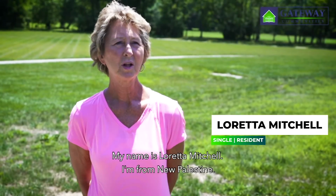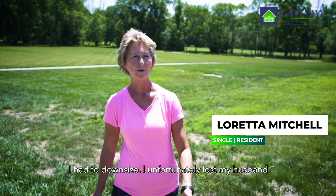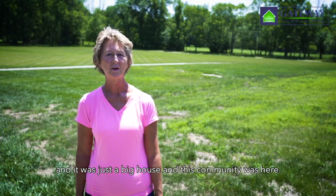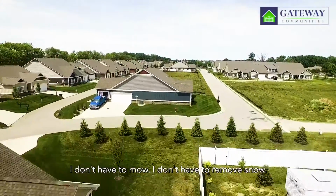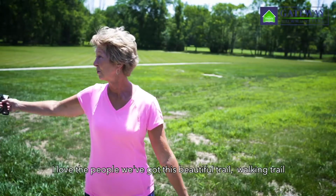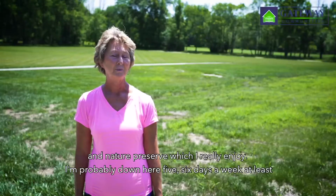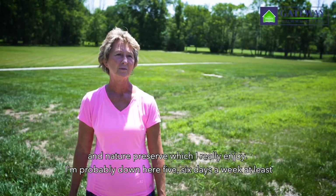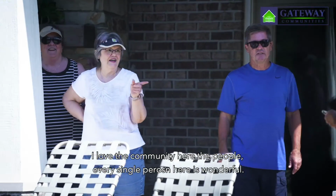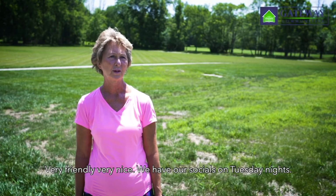My name's Loretta Mitchell. I'm from New Palestine. I had to downsize. I unfortunately lost my husband, and it was just a big house, and this community was here. I don't have to mow. I don't have to remove snow. I love the people. We've got this beautiful walking trail and nature preserve, which I really enjoy. I'm probably down here 5-6 days a week, at least when the weather's nice. I love the community here, the people.